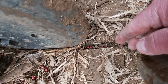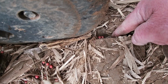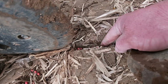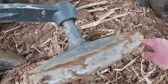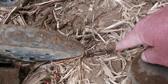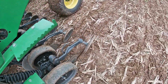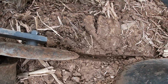Alright, I did want to come out and show you this. There's the soybeans. So they're about up to my first knuckle. It's about the depth we want, 1 to 1 1/4 inches. And you can see this closing wheel is doing a nice job closing it. You don't see any beans on the ground, and you don't see an open slit like that with the beans in it. Same with the back one. That closing wheel is closing it up good.